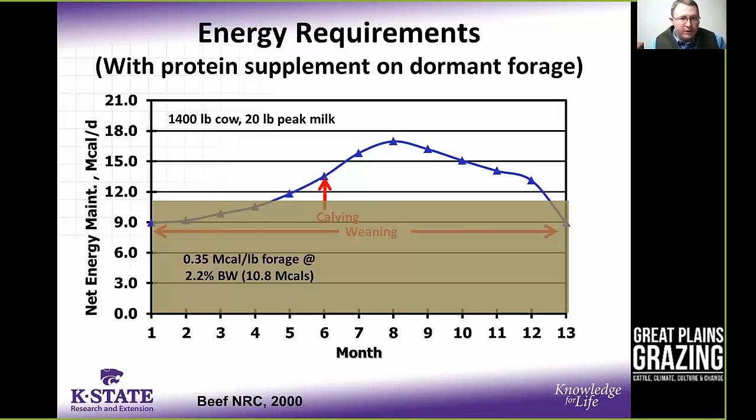And so we certainly have situations where protein is deficient, where energy might be deficient, and there's other situations where we could be deficient in both energy and protein. And so I think that's a little bit difficult for producers to sort out, in terms of what might be the most appropriate supplement to put out in front of cows at a certain time of year for a given situation.